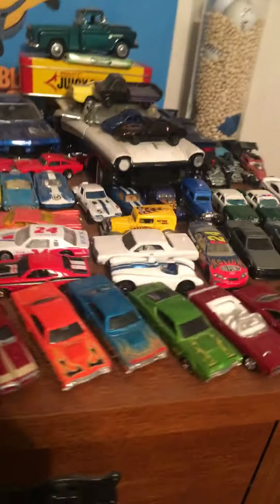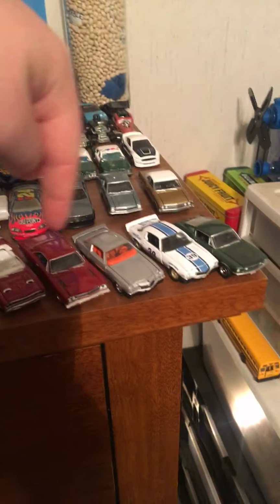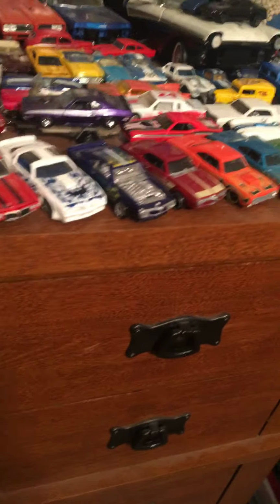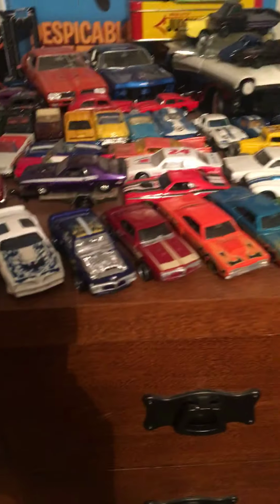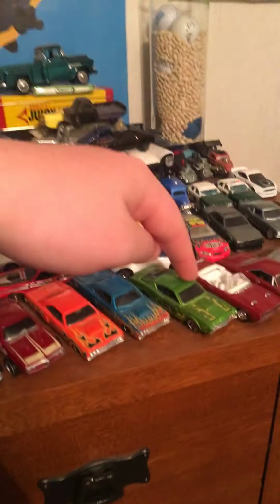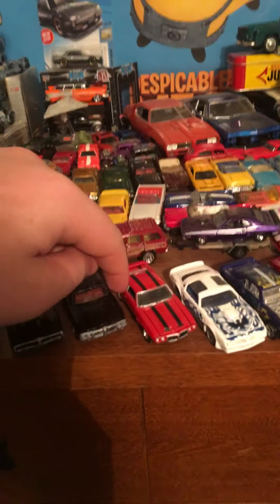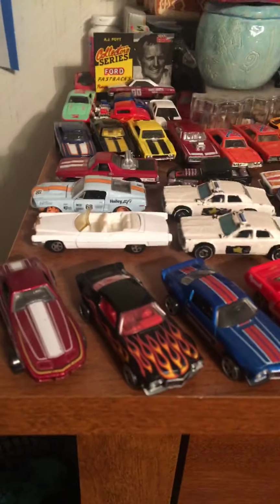Quite a few from Johnny Lightning and M2 models. This one's a Johnny Lightning model. I think that one's M2 models. That one's M2 models, I know it is. And some of the others you see are just Hot Wheels. For example, from here to here is Hot Wheels. Like the Trans Am here, because it's one of my favorite ones. This one's M2 models. It's also a Trans Am, but a red one. And from here all the way over, pretty much are Hot Wheels.